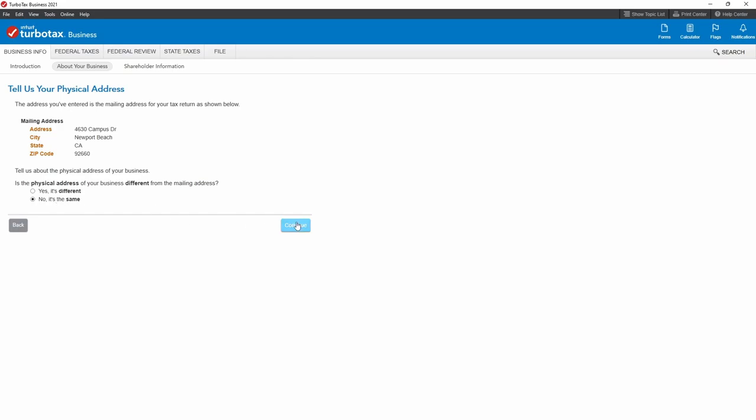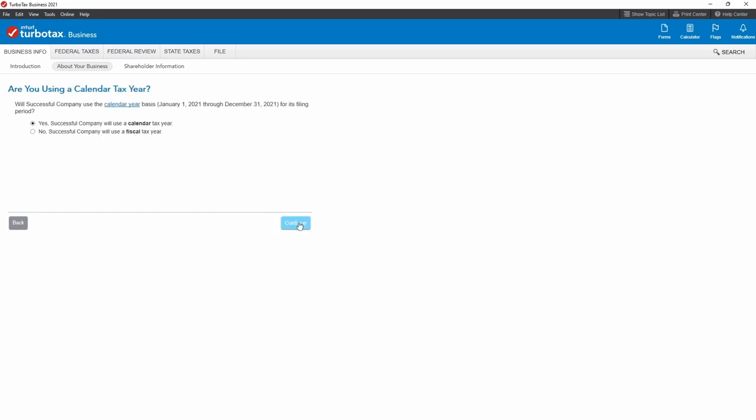Physical address, no, it's the same. I didn't change my address. Are you using calendar tax year? Yes. Calendar tax year is just January 1st through December 31st, 2021, what your profit and loss will show. Most companies have a calendar year. You will have a fiscal year if you have submitted a form to the IRS and requested to be taxed in a different year. But if you haven't done anything, calendar year is your tax year.